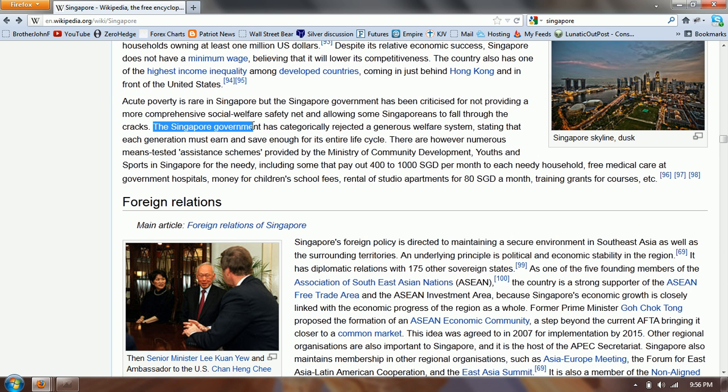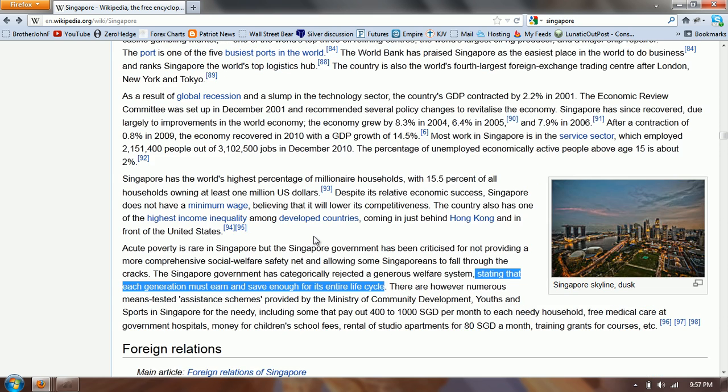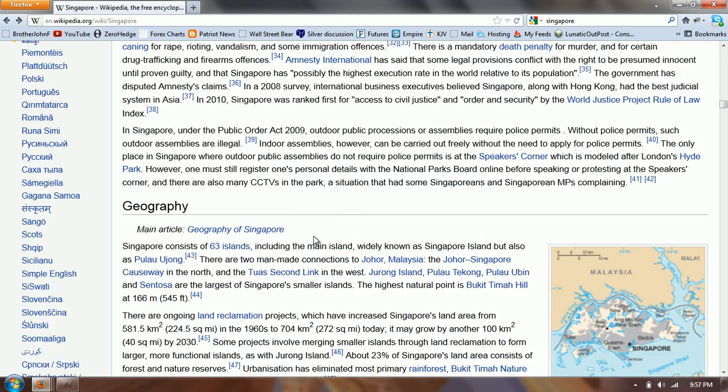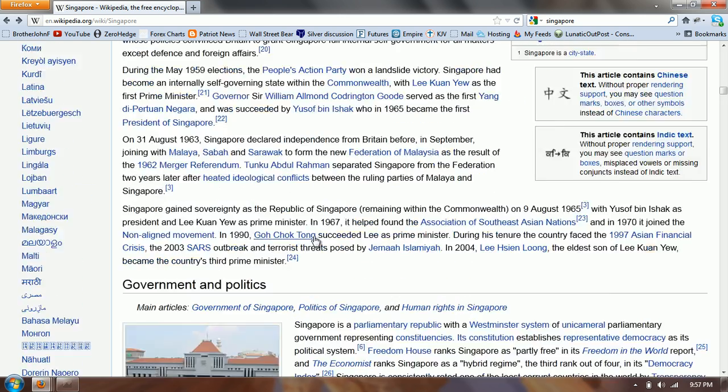The Singapore government has categorically rejected a generous welfare system, stating that each generation must earn and save enough for its entire life cycle. So the Singaporean government has steadfastly rejected all socialist schemes.